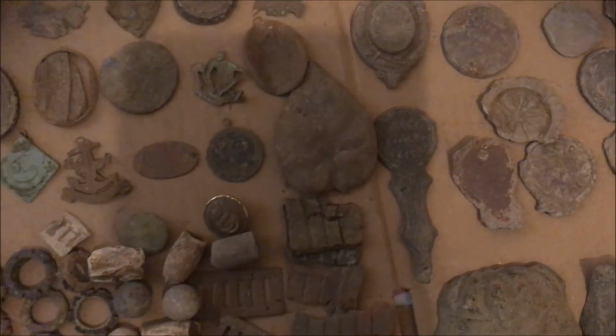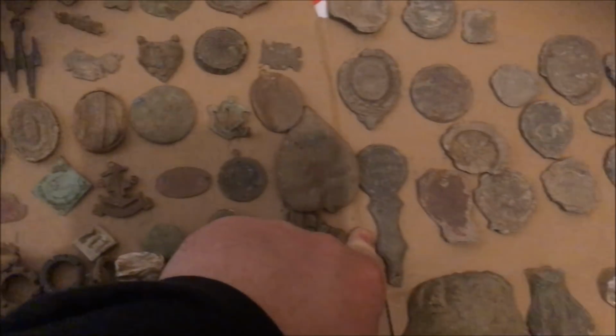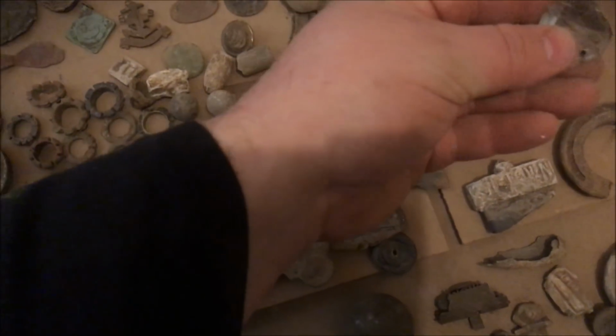It's a leaf saddlers badge. That one actually came from Edinburgh, found that in the foreshore. Bits of casket mounts or casket boxes. You find loads of little relics. This one's a big diamond, biggest diamond you'll ever see, closest to a real one some people will ever get.